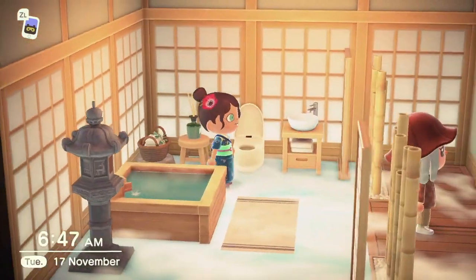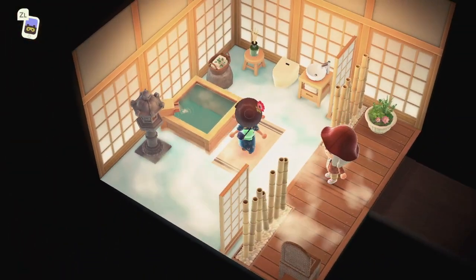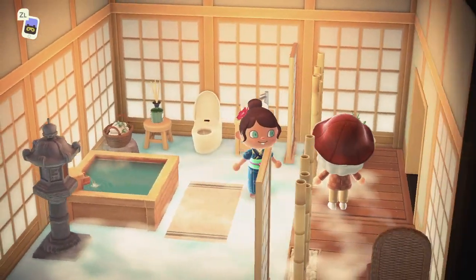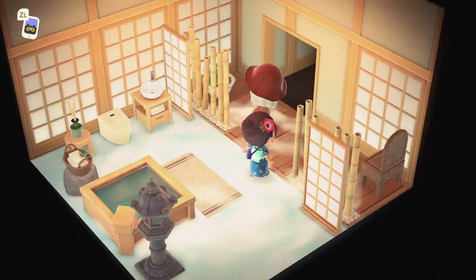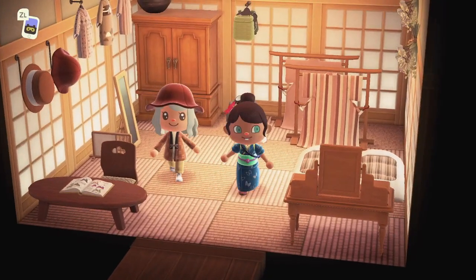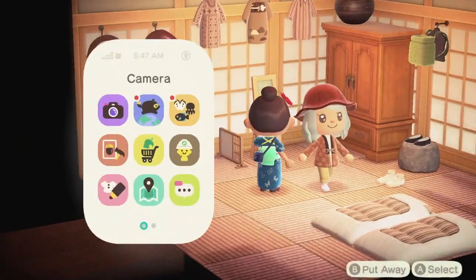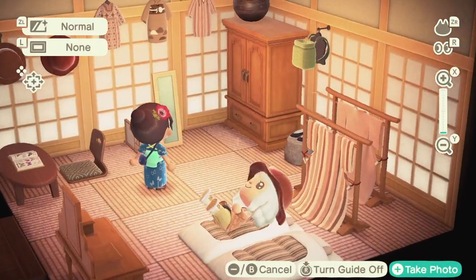This is beautiful. Love this bathroom. Feels very chill, just a nice cozy place to have a soak. Yeah, a big long dip. This is my little bedroom. Oh, so cute. I've not seen this flooring before. Really cute. I can't remember what it's called.